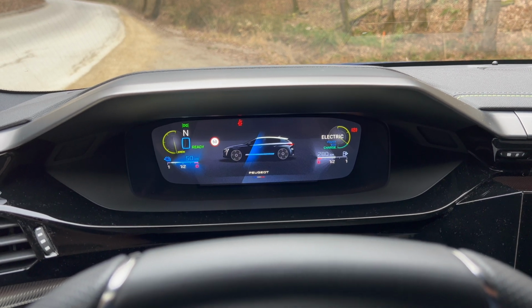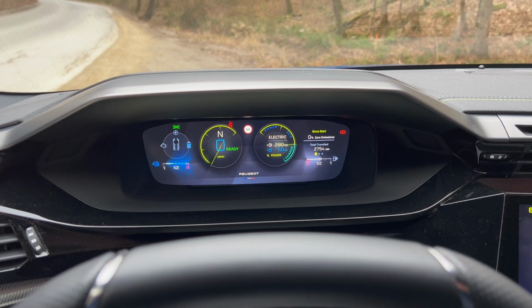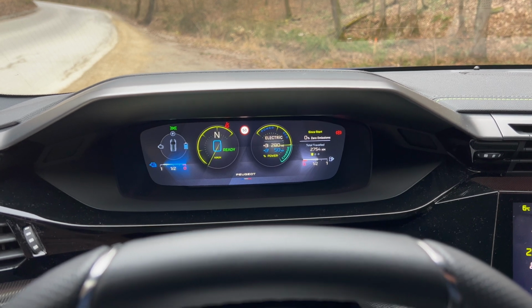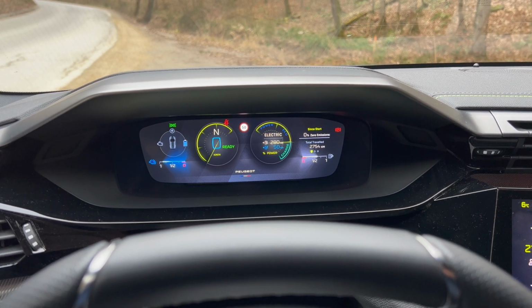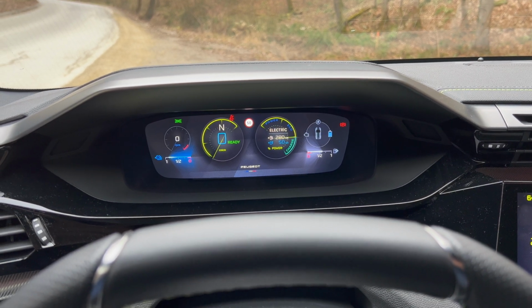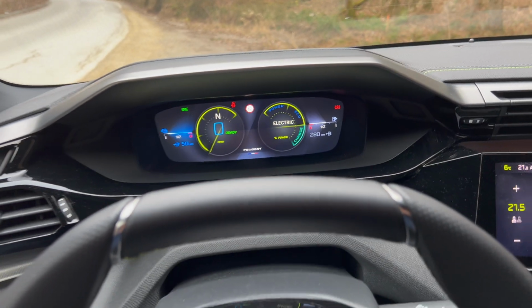You can see the car battery. By pressing, you can see the car on the side with it charging. You can see the electric range and petrol range and your, I guess, consumption. And then you can have this one, or you can have this one from the start.